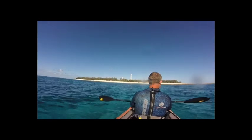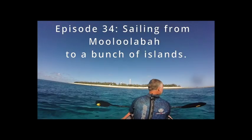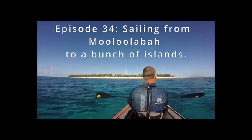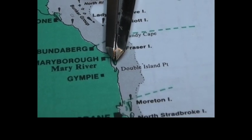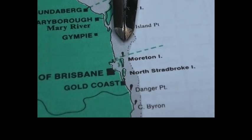We're Robin and Steve. After a few episodes of floating above coral, we're heading south. Here's a map recap. From Lady Elliot Island, we headed to Bundaberg and Fraser Island, Gurry, and now we're heading back into the land of mansions, Mooloolaba.